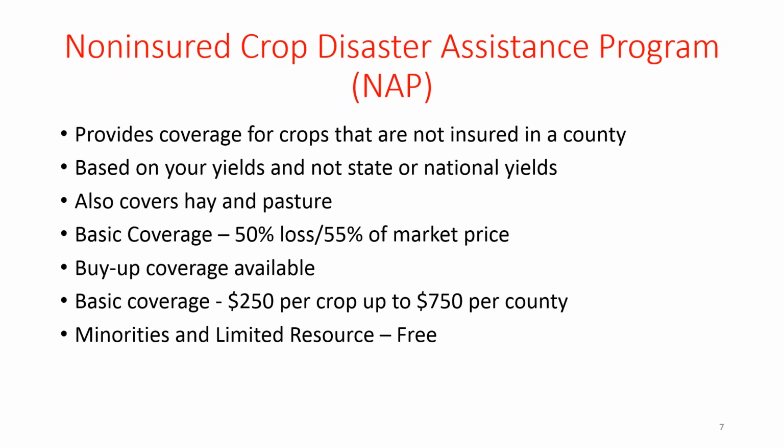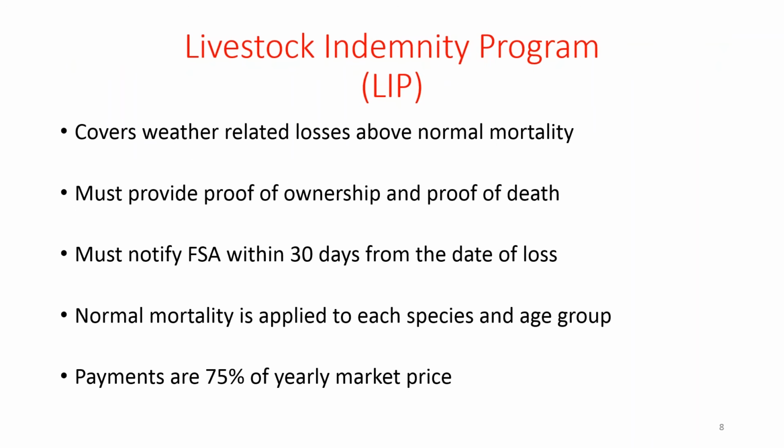The basic coverage for it, just what they call catastrophic coverage or basic, covers a 50% loss at 55% of the market price. Buy-up coverage is available. You can buy it up. But the basic coverage is $250 per crop, up to $750 per county. What just came about out of the last farm bill is minorities and limited resource farmers get this basic coverage for free.